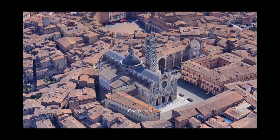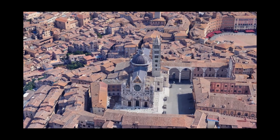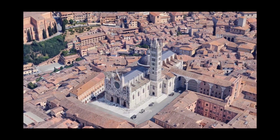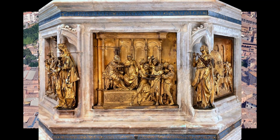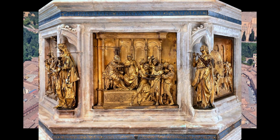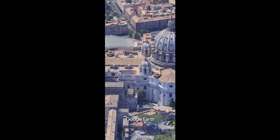Additionally, the cathedral houses the vibrantly frescoed Piccolomini Library by Pinturicchio and a striking starry blue vaulted ceiling that continues the rich decorative theme. The adjacent baptistry, located beneath the cathedral's choir, is also noteworthy for its beautiful frescoes and a baptismal font featuring works by renowned Renaissance sculptors including Donatello and Lorenzo Ghiberti.